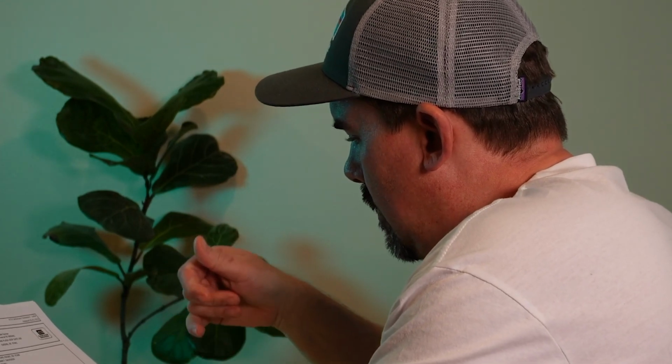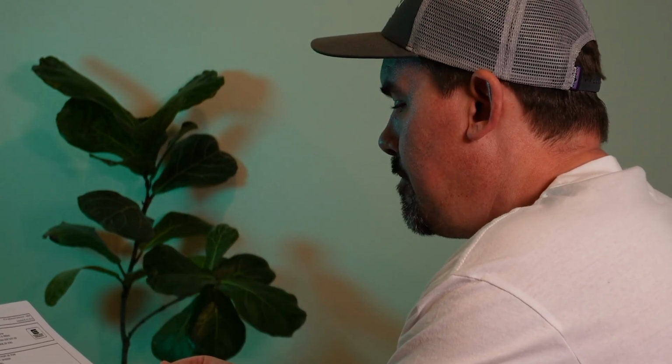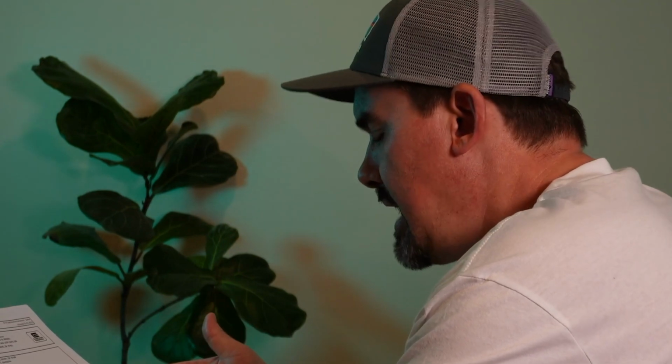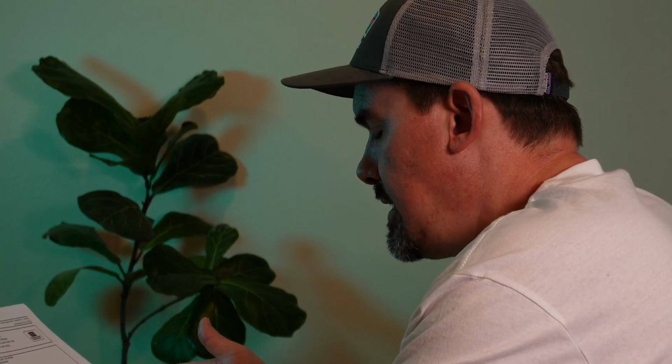Another 10. $32,000 of boot on this one. It's going to be $32,000 of taxable gain that they're going to have to pay. This is unbelievable.